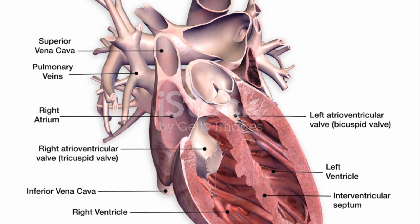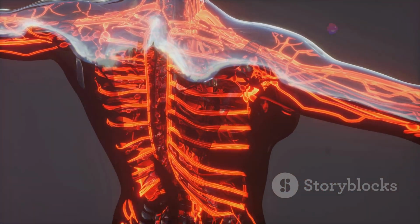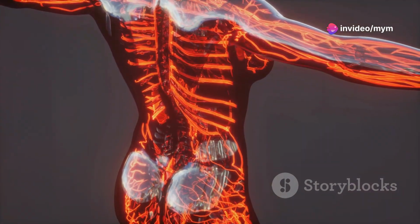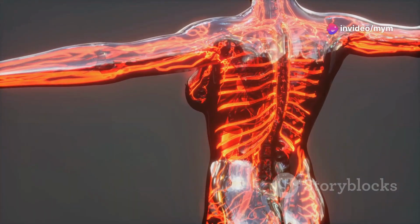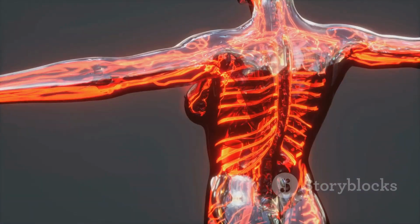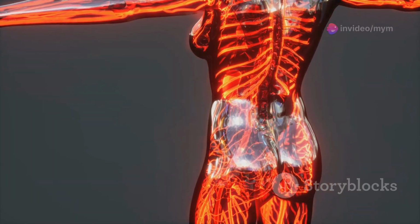The heart is divided into 4 chambers. At the upper right, the right atrium receives deoxygenated blood from the body, a testament to its relentless work collecting what's been used up. Below, the right ventricle acts as a dedicated pump, sending this blood to the lungs. Here, it embarks on a vital exchange, offloading carbon dioxide and picking up oxygen.